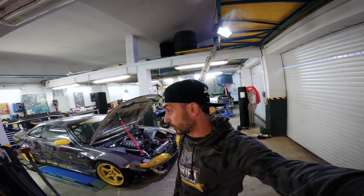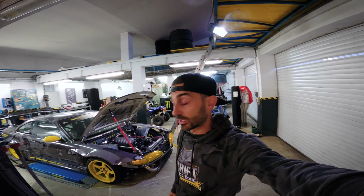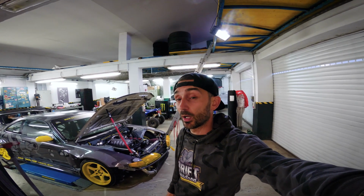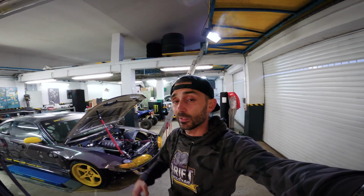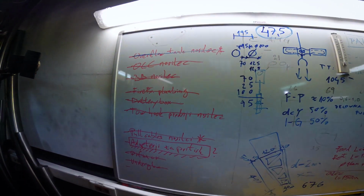But we have been working a little bit on the car, but not as much as in the last week of Night Strike. We also received some new tools thanks to RP tools. We're gonna introduce that in another episode. So, like mentioned, in the week of Night Strike, a lot has been done on the car. We actually had a list here.